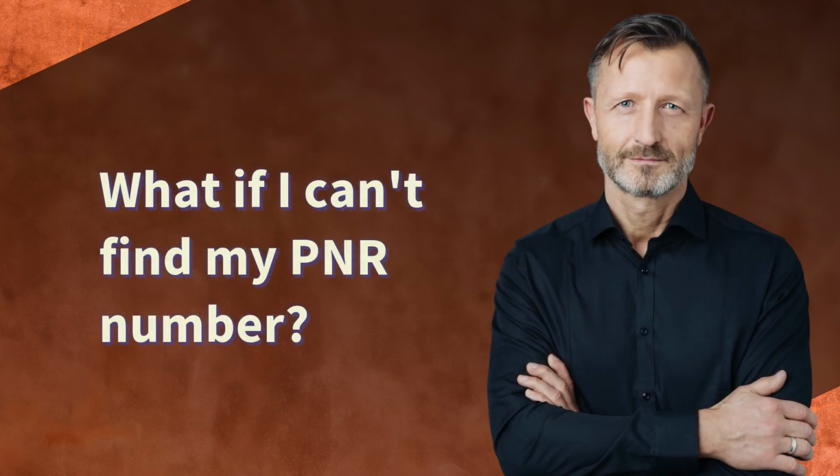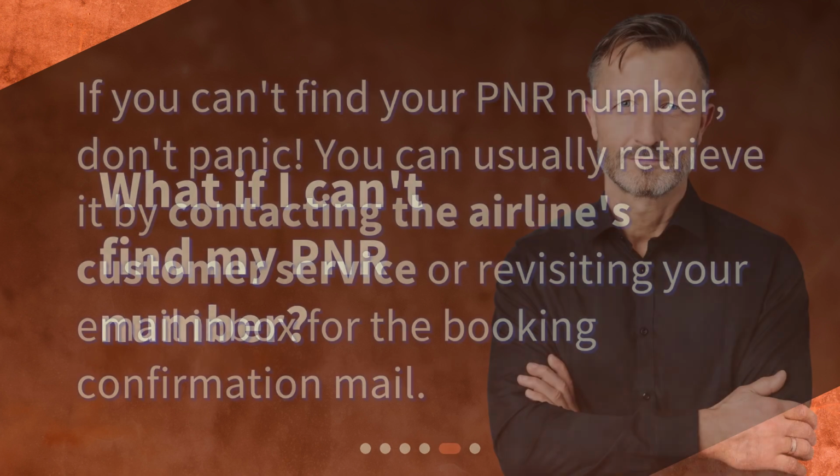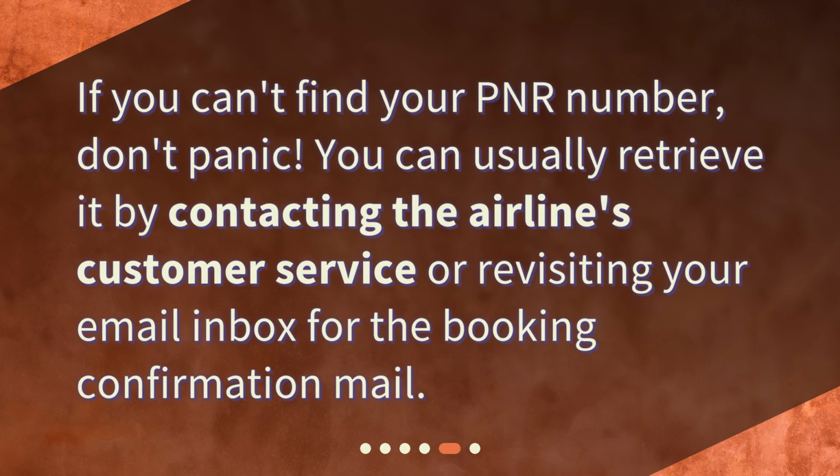What if I can't find my PNR number? If you can't find your PNR number, don't panic. You can usually retrieve it by contacting the airline's customer service or revisiting your email inbox for the booking confirmation mail.